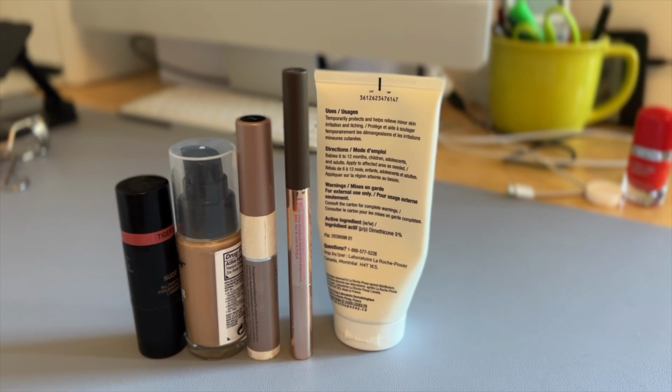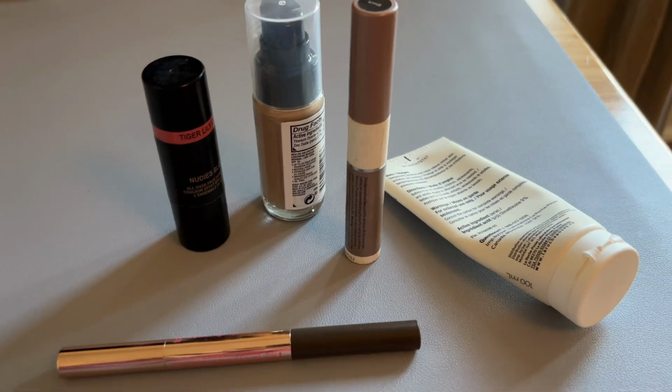I'm going to show you a really simple no makeup look using just 5 products. Let's get into it. For me, a really good no makeup natural look hinges on 2 things. One, it's got to be quick, and two, it's got to use a minimum of products. I'm using just 5 products for this look, and one of them is a moisturizer. So I guess really it's 4 products. Let me show you how I do it.